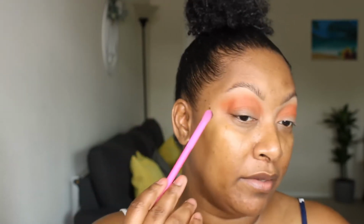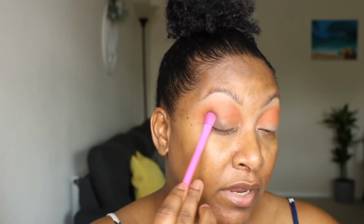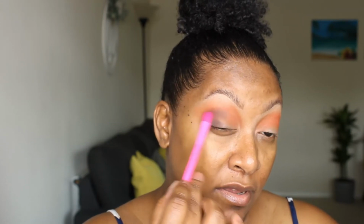Next, I'm going to take this more of a shader brush, and we're going to go into the dark brown, and we're going to put that into the outer V and a little bit in the crease. It's a little bit of fallout, not too bad. So first we're going to tap it here in the outer V. That's pretty good pigment, again, for a Revlon palette. We're going to tap it here on the outer V, and then go about halfway into the crease. I am so sorry if my dishwasher is so aggressively loud. Alright, now we're going to blend out that edge and bring whatever is left on the brush into the crease, and wing it out just a tiny bit.